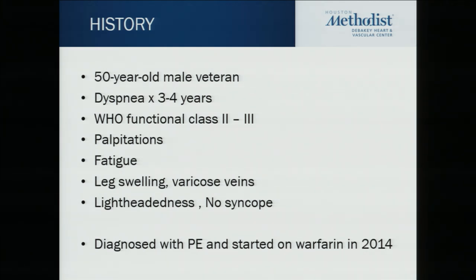When he finally presented to us last year, he reported a slight improvement in his symptoms, so he was able to do daily activities but had trouble with moderate exertion. At presentation, he was WHO functional class 2 to 3. He had also been having palpitations, fatigue, lower extremity swelling, had varicose veins, and occasionally had lightheadedness, but denied any syncope. He had one episode of syncope, but that was in the setting of a GI illness with vomiting and supposed food poisoning.